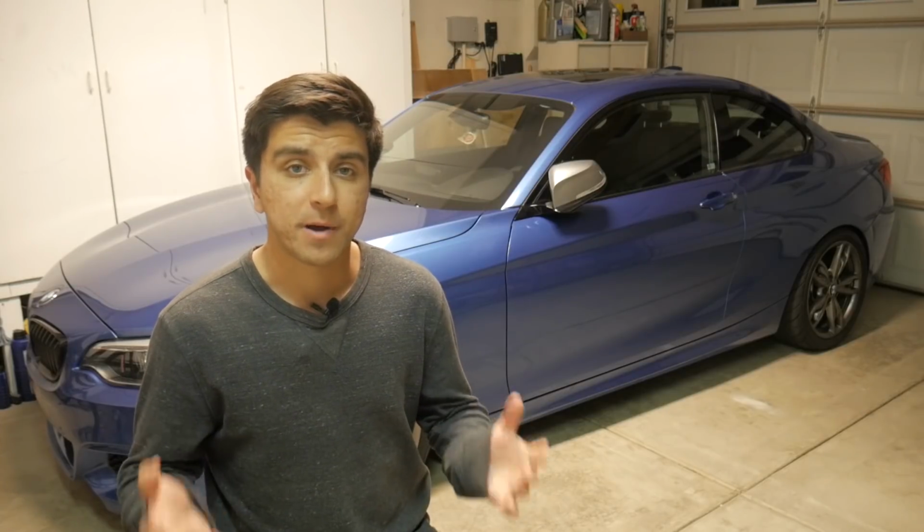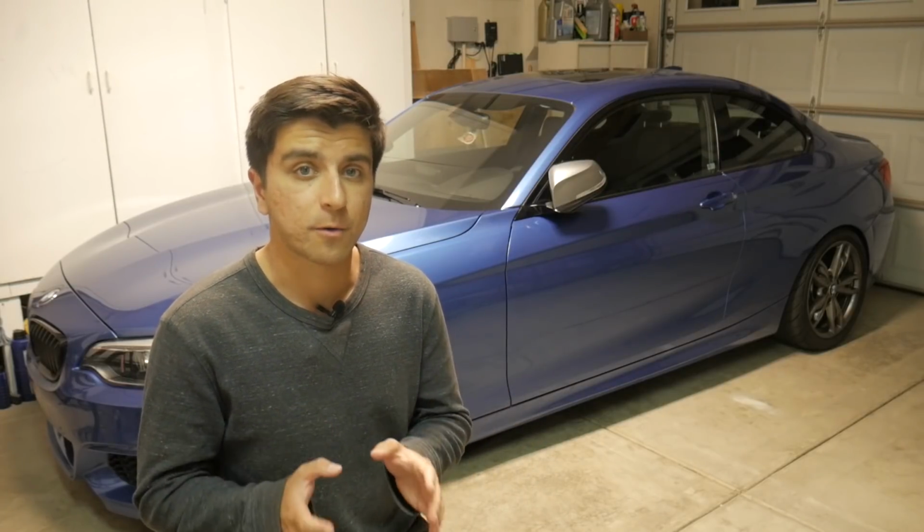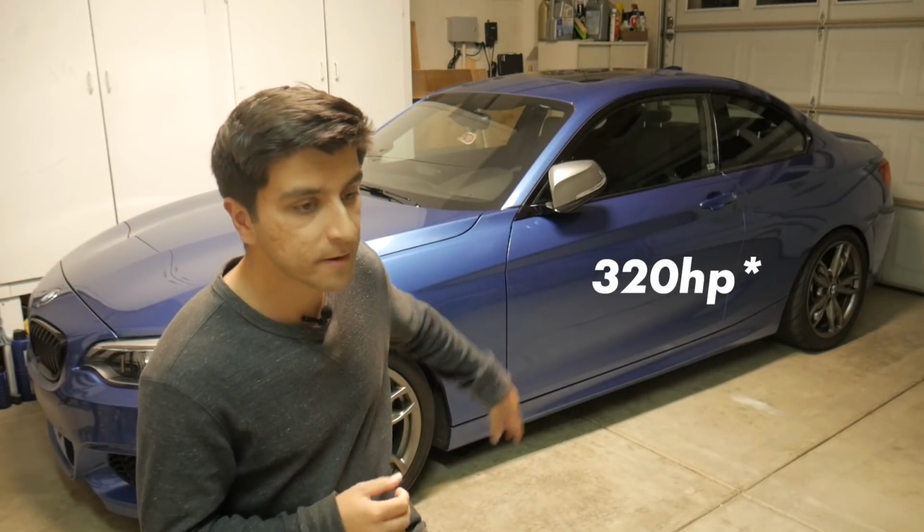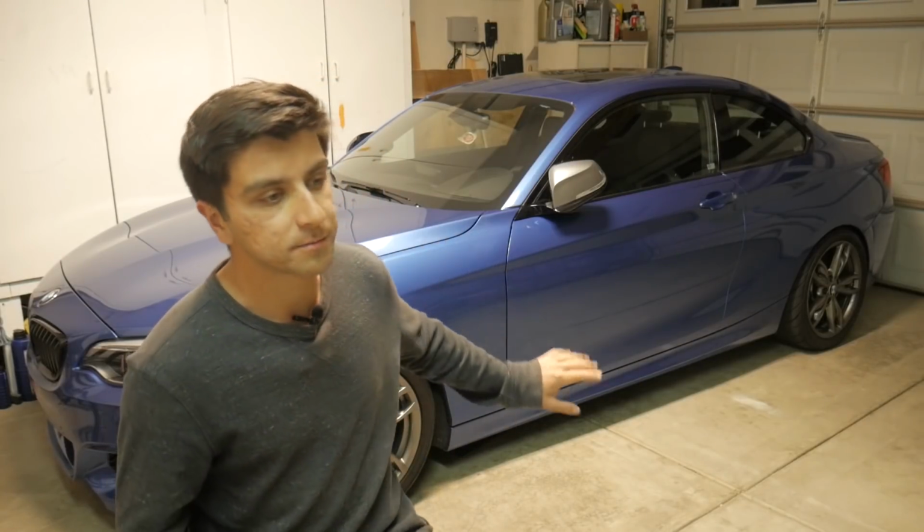Now, what do all these hardware differences amount to? Well, the M2 gets a power bump of about 365 horsepower in comparison to 332 horsepower with the M235i, and a torque bump of 369 pound-feet of torque versus 332 pound-feet on the M235i.